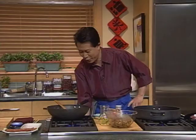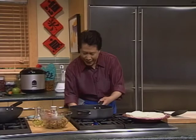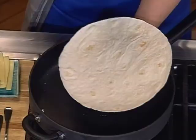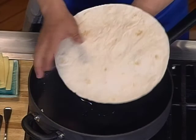Show you how easy to do it. Here, you heat up a frying pan. Put a teeny tiny bit of oil, not much, okay? Look at this. And then you put one of these flour tortillas. In any cuisine, any culture, every single cuisine has one of these thin pancakes. The Chinese have mandarin pancake and green onion pancake. The Mexican cuisine has flour tortilla and corn tortilla.